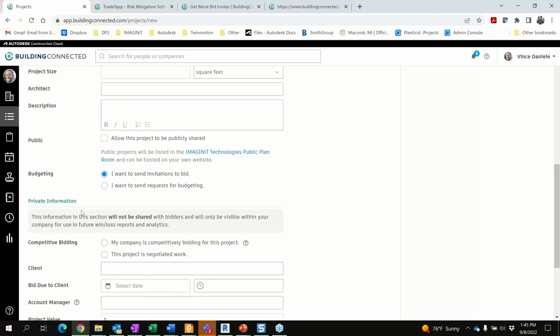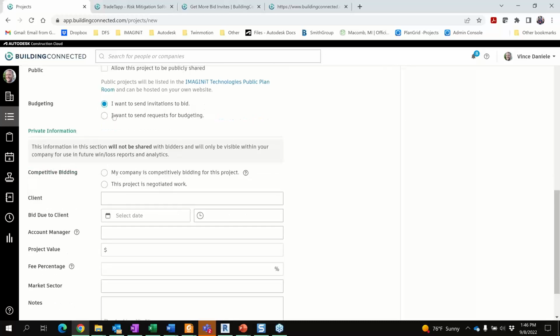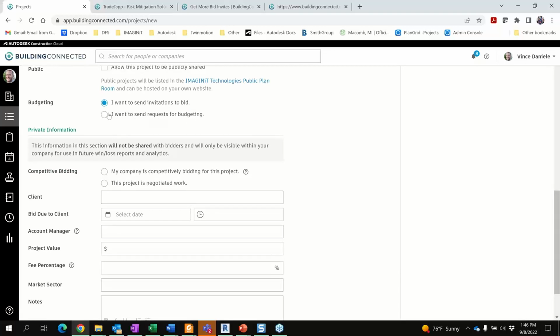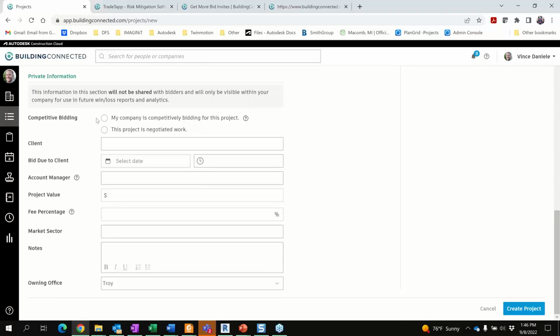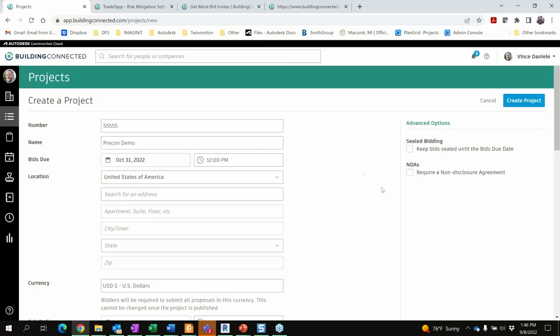A couple of things I do like to point out here when you're creating the project. For companies that want to send the invitations to bid, if you have specific vendors or contractors that you're having bid on the project, you can manually pick to send those invitations to those selected bidders. Or if we just generally want to send requests for budgeting purposes, there is another area where we can designate this as being negotiated work.